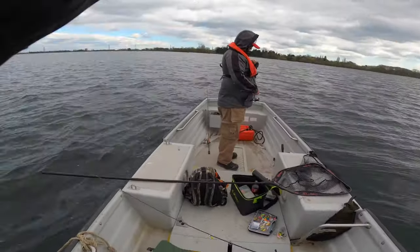Quick update, we've had three between us and we found a pod very quickly and it was carnage. So, as you do, we moved off them because we wanted to try and catch some slightly bigger ones, and since then we've not had a touch really. Probably about another hour since we've had those first three fish.